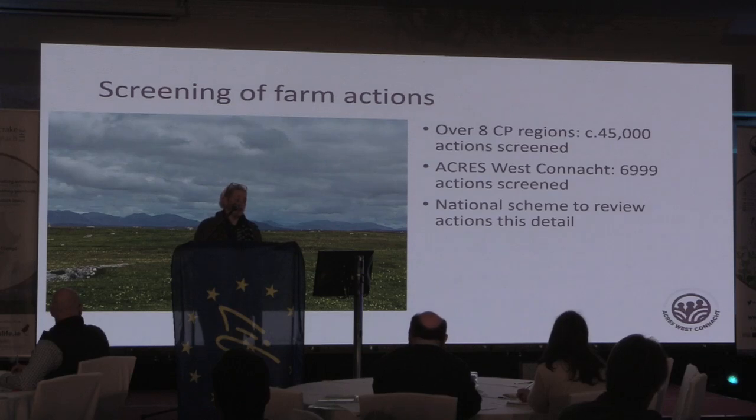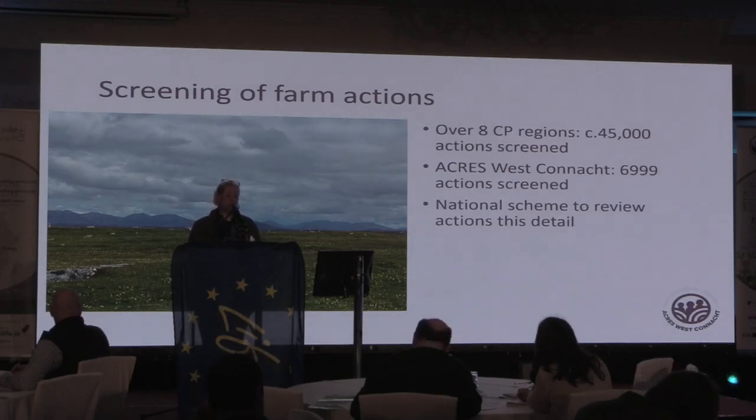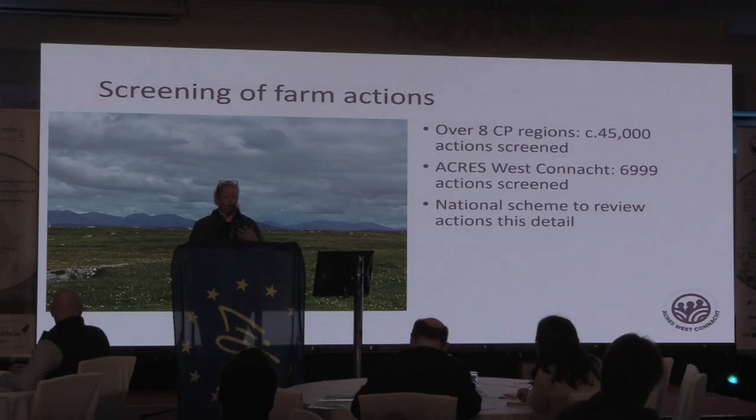So with the screening of farm actions, this is a completely new approach to actions at a national level. The 8 CP regions have over 45,000 actions that were applied for. Each one of those actions has individually been screened. For us in Acres West Connacht, we've screened just under 7,000 of those actions. Like I said, to review that in such detail at a national level is a major step.